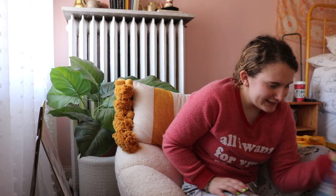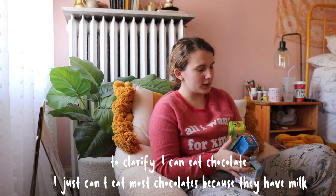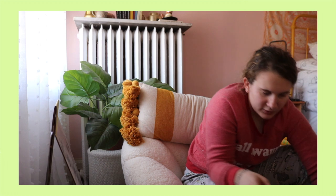So I got some candy. I got some Sour Patch Kids, Swedish Fish, and I got some Double Bubble. There's no chocolate in here because I am vegan. Everything's kind of random, so it's kind of hard to show.